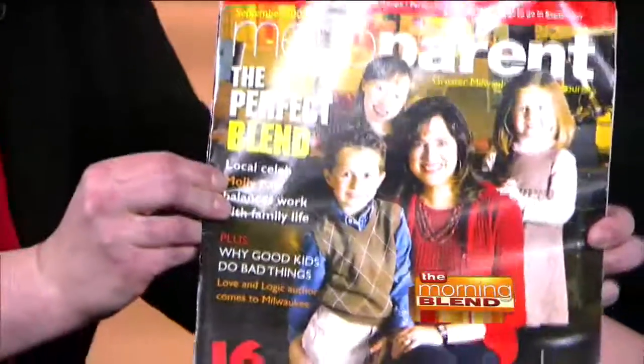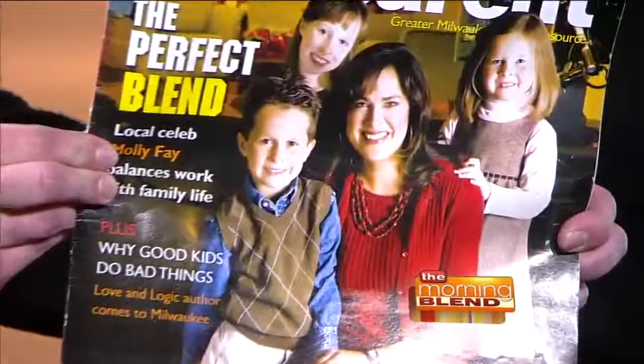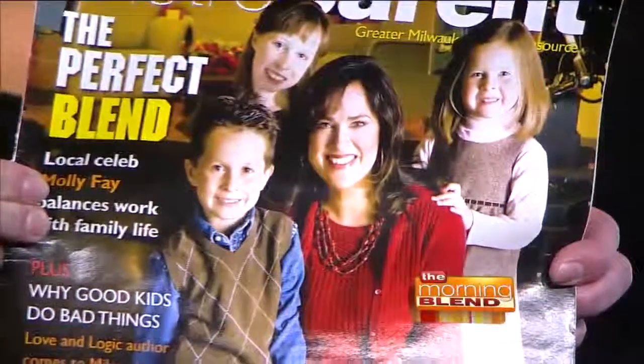This is Molly. Oh, yes! I wish she was here. Wait till we get a shot of that. There, now tilt it a little so we get rid of the glare. There's Molly with her 3 kids. Oh, my gosh. Look how little they are. This is from Callie. 2008. Yep. Okay, 2008 Callie.